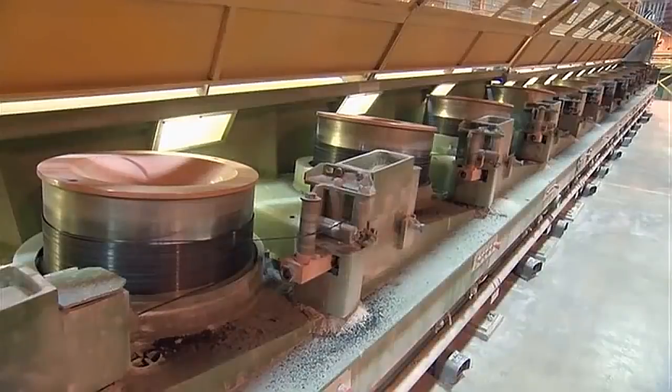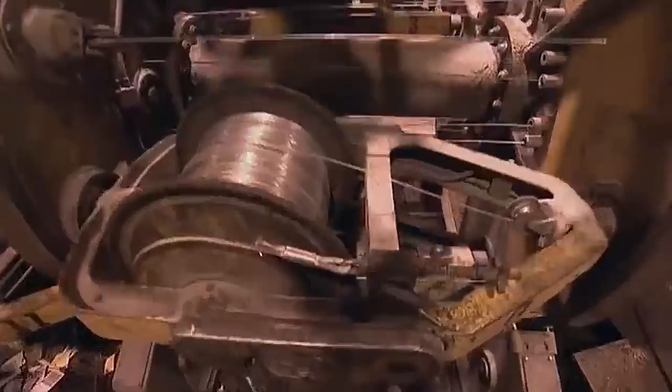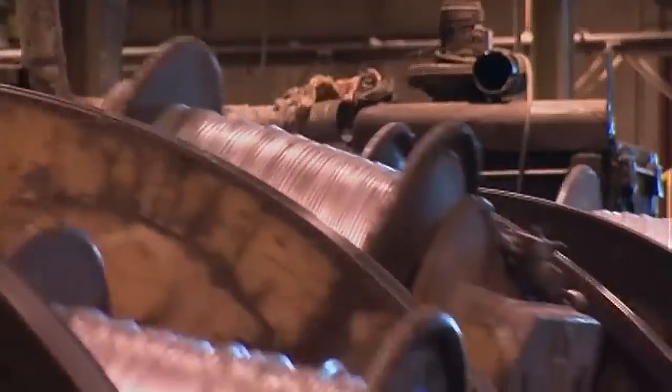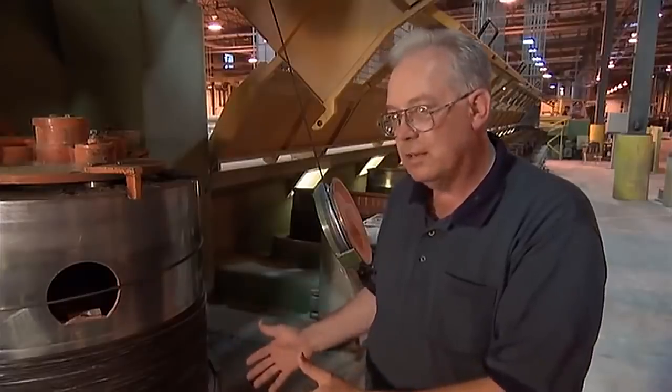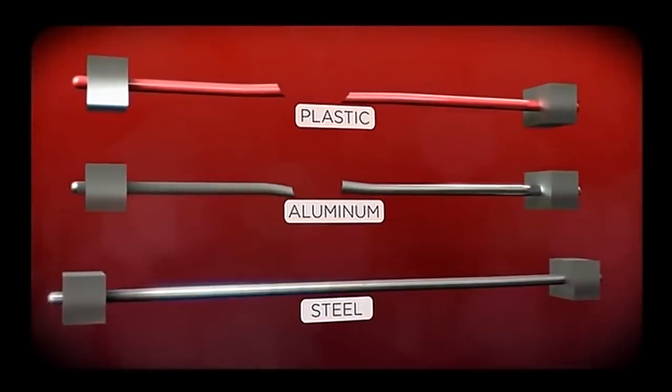Unlike materials such as aluminum and plastic, which become weaker as they are stretched thin, steel responds to the stress in the opposite way. When you draw it and you put preferential stresses in it, that's when you will actually increase the strength and actually improve its ductility and its fatigue resistance.